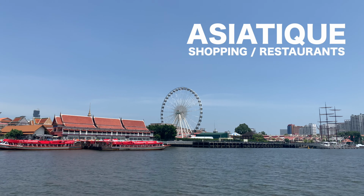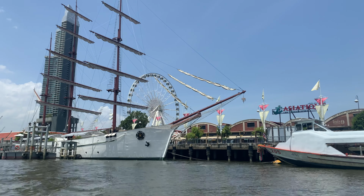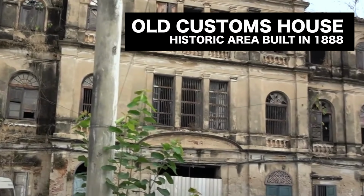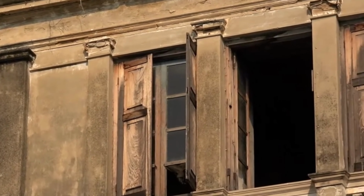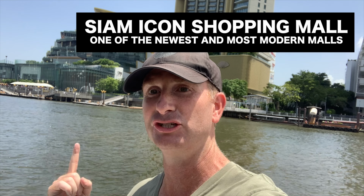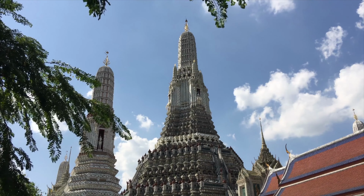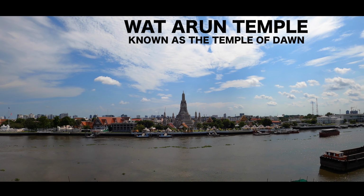First up is Asiatique, a shopping and dining experience with loads of fresh food and tasty beverages. Second is the Old Customs House, which was built in 1888. This area includes fun little cafes and bars. Next up is Icon Siam Shopping Mall, which is situated perfectly on the river. And finally, Wat Arun, otherwise known as the Temple of the Dawn, a must-see historical landmark.